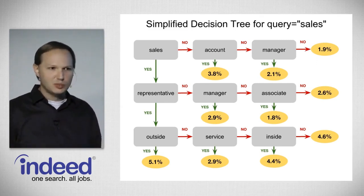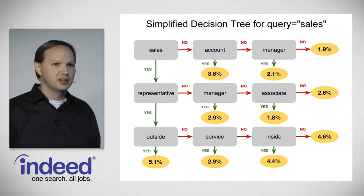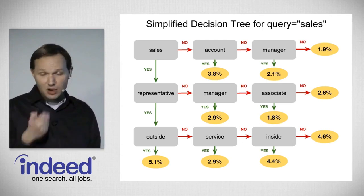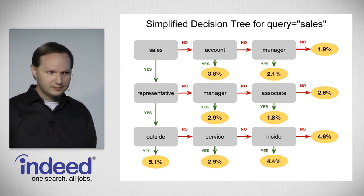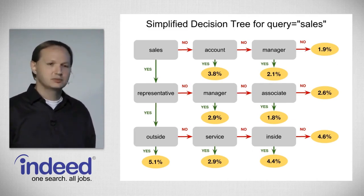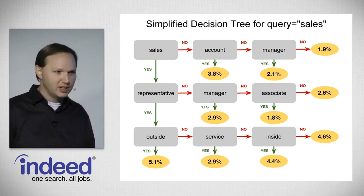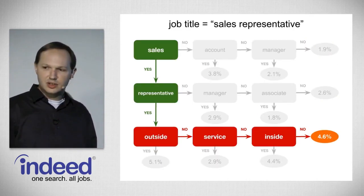And if the answer is yes, you would move down and repeat that process. The next question would be, does it have the word representative in the job title? And so on. If it didn't have the word sales in the job title, you would move right and ask, does it have the word account in the job title? And if it does, then you move down, great, you're finished. You landed at a score of 3.8%.